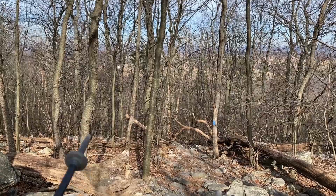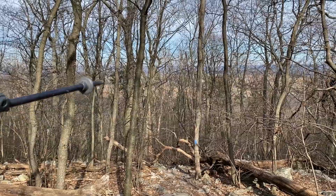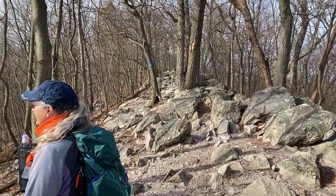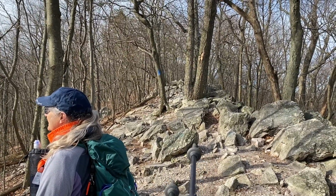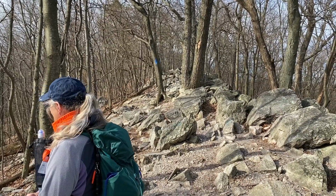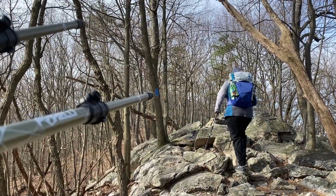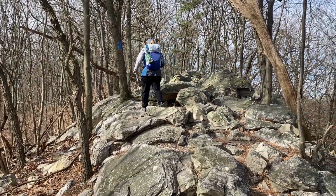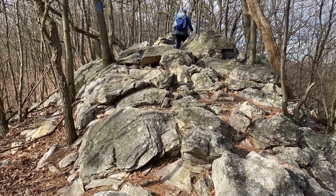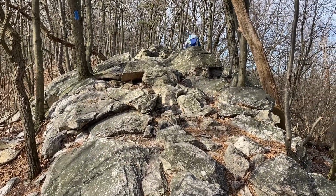All right, so we just came up that. You can see there's a blaze, down there's a blaze, down there's a blaze. Way down in there is where we came from. And now, this is the ridge that we're going to follow to the AT. As you can see, that's the blaze right there. And you have to follow the boulders. Sometimes the mark is on the boulders. We'll be meandering through the boulders up here.